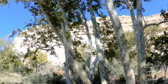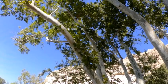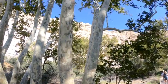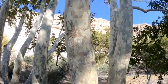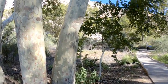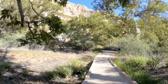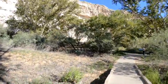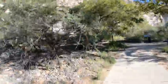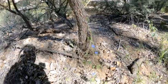I don't know what kind of tree that is, but the leaves are, I don't know, kind of like maple leaves. But look at the bark. Beautiful bark. Maybe there'll be a sign up here somewhere that'll tell just exactly what kind of tree that is. So I thought that was an acacia, and it's not. Oh, look, the tiny, tiny morning glory. I guess that's a morning glory.